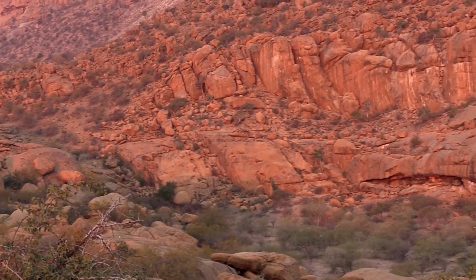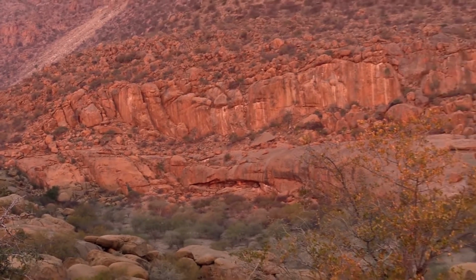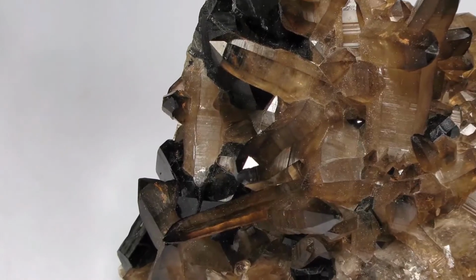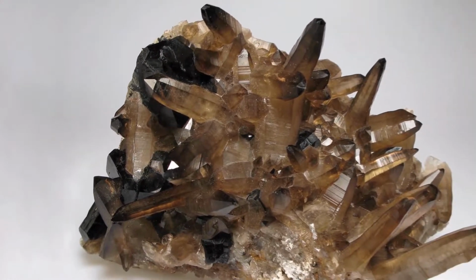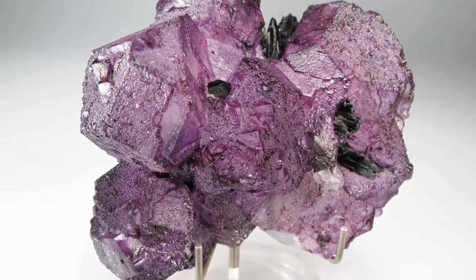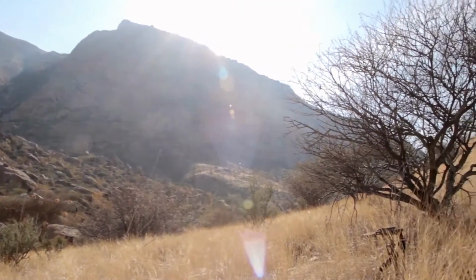When the huge magma bubble cooled down, cracks and fissures were created in the rock. Water penetrated and fused the rock. In chambers containing mineral fluid, countless different rock crystals could grow: aquamarine, smoky quartz, tourmaline, fluorites, rock crystals and other rare minerals are hidden deep in the Erongo Mountains.